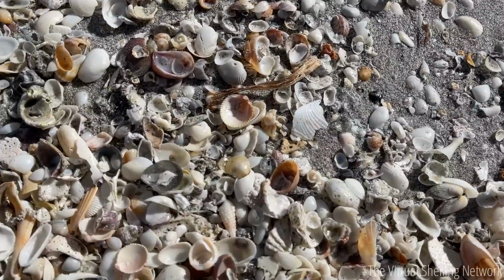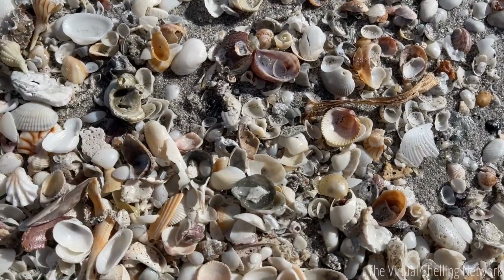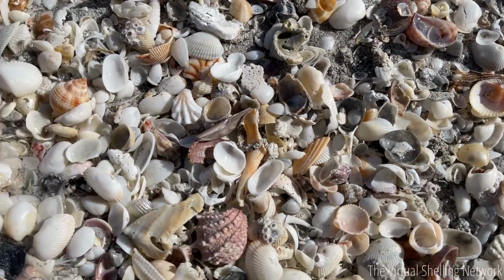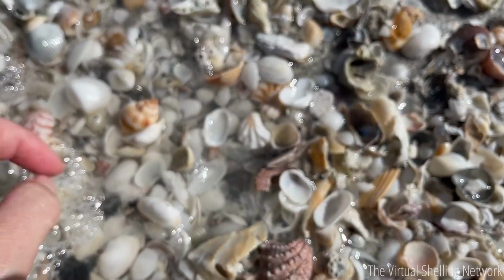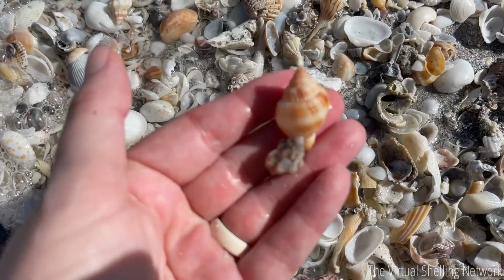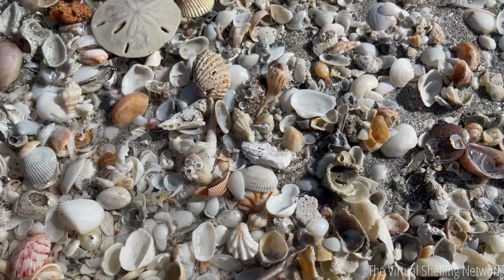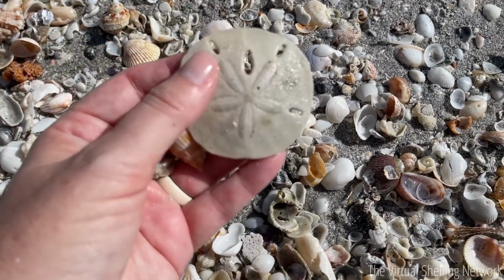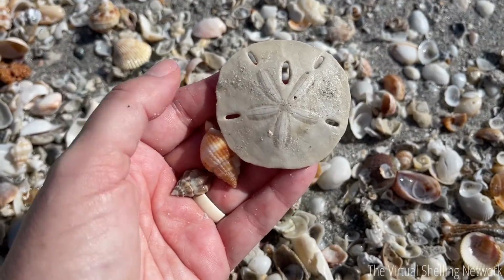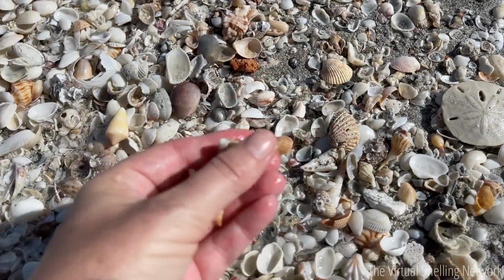Let's see if we get up here. There's another little Seraph here. There's a little drill. Here's another nutmeg. Here's a sand dollar. Look, a perfect sand dollar. Beautiful. I'm gonna set this here and put it in my bag in a second. Here's another turbo.